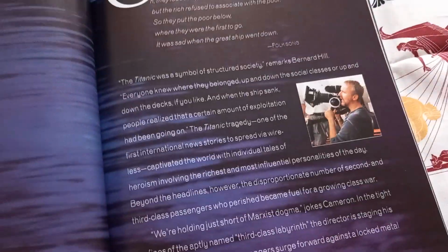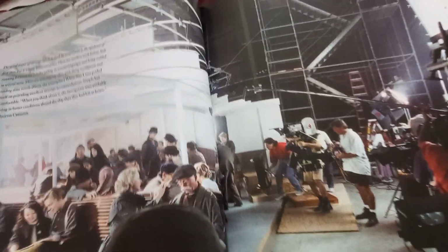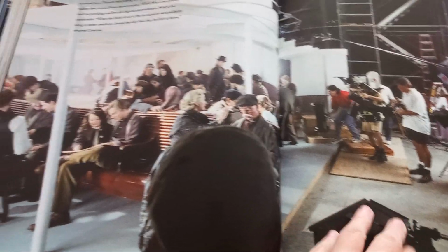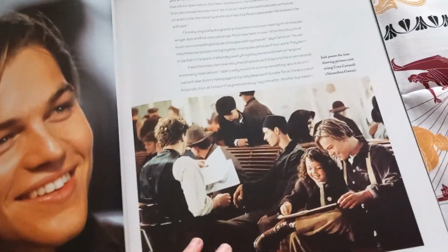For anyone who's interested, I can really recommend this book, because it really gives you a good insight into how Titanic was made. This scene is actually not in the film. This is one of the deleted scenes that they had to cut out. Otherwise, the film would have been too long if they kept everything in.